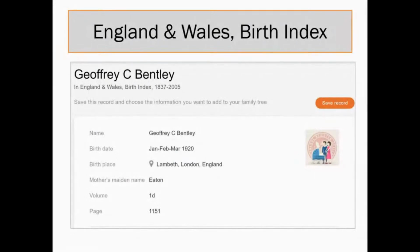So having started, assuming I didn't know any information about my father to start with, having started with the 1939 register, which gave his birth date as the 23rd of December 1919, my next port of call would be in the England and Wales Birth Index on MyHeritage, which shows Geoffrey C. Bentley, birth date. Now, this is, you see, January, February, March 1920. He was born on the 23rd of December, but his birth was not registered until the first quarter of 1920. The birthplace links up really well with that 1939 register, and there's his mother's maiden name, Eaton, which is really helpful for our purposes. And it shows the volume number and the page number for ordering the full birth certificate.